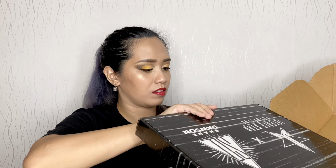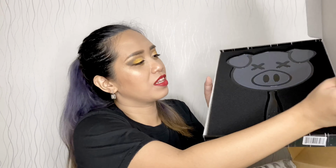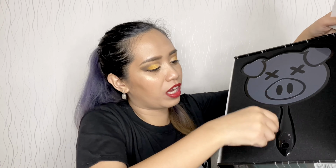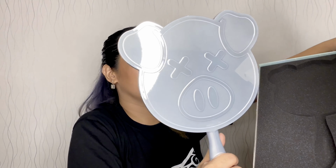This is the first one. Let's open it up. Wait. Ouch. So this is the big mirror, the black one. Okay, I have waited so long for this to be restocked, so I don't want to blind you, but this is a mirror, so there. Okay, and next one, another pig mirror. This is a new release. This silver pig mirror there. Big. I don't want to blind you, but there it is.